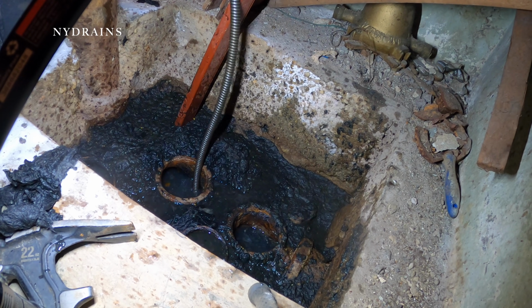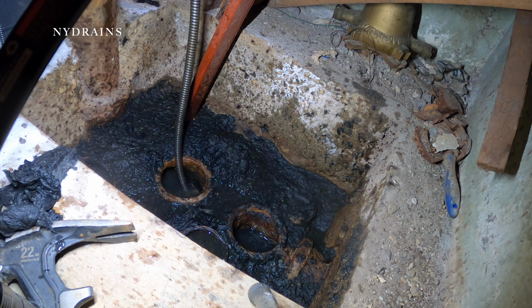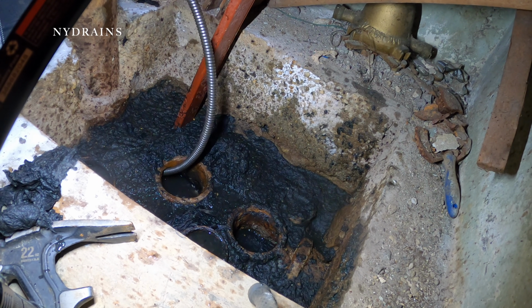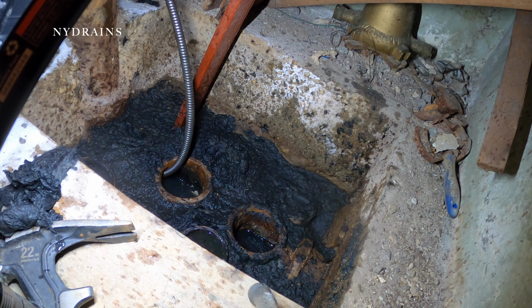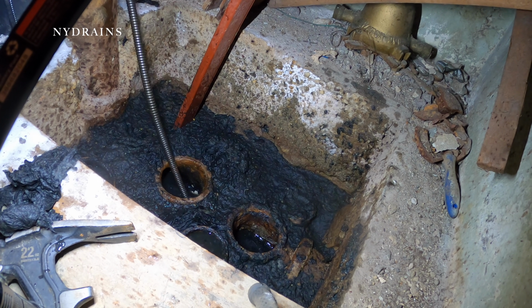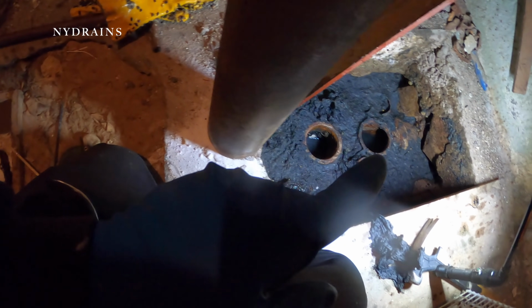Can you leave some water running, and flush your toilet a couple times? I'm just snaking from here to the check valve.